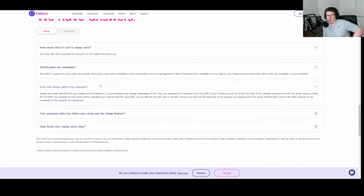The big thing here that I was worried about is how this is going to affect the yield that you're earning. And Celcius, being the trustworthy company they are, it looks like they're going to prorate from the time that you swap those pairs. So you'll just swap the pairs and then you'll earn whatever you swapped into's percentage, and it's just everything evens out. So I'm definitely all for this.